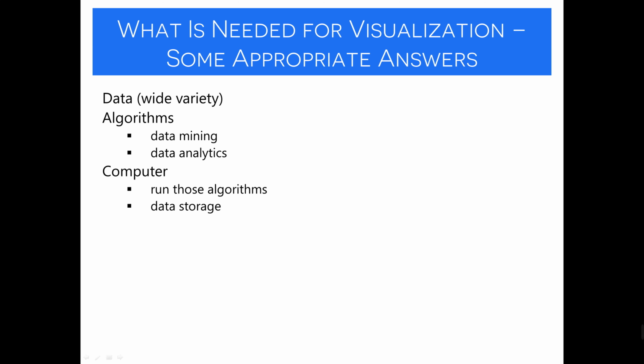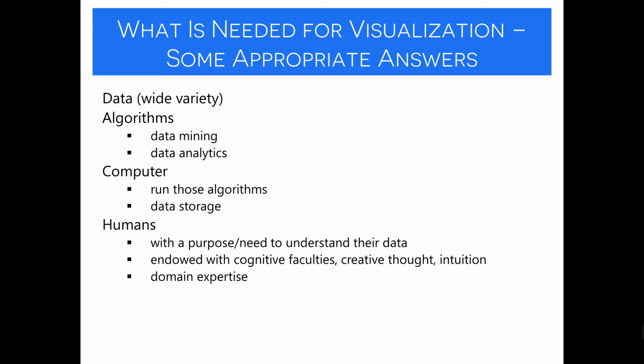What is needed? So the first thing you need is data, right? To create a visualization, you need something to visualize, which is data. Then you need an algorithm, something that creates the visualization and analyzes the data underneath. Then you need a computer to run those algorithms. You need storage. And you need humans, right? Without humans, there's nothing, who's going to consume the visualizations? The humans are the customers, the consumers of your visualization.